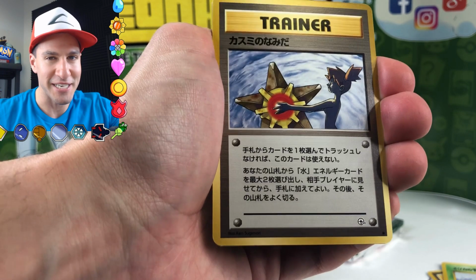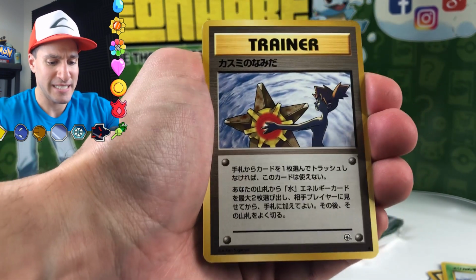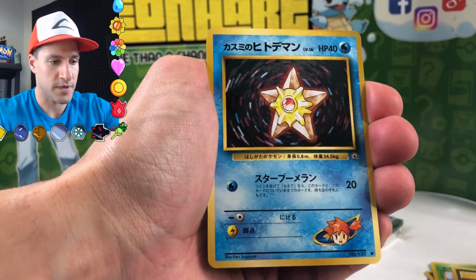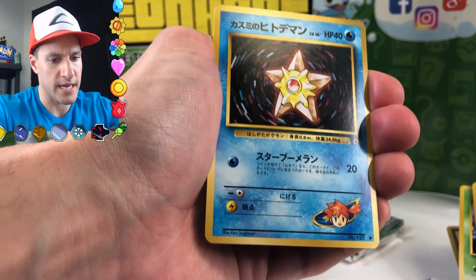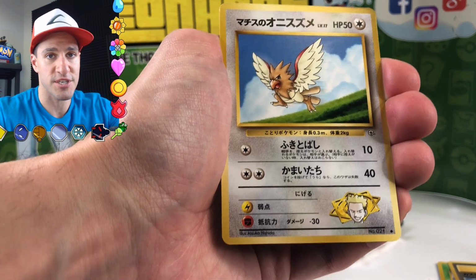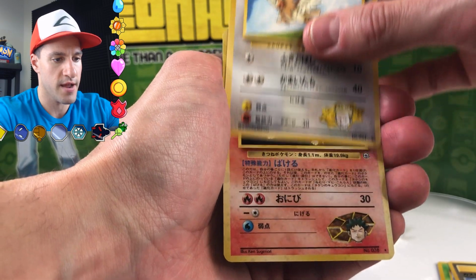I don't know if this is the banned Misty's card or whatnot, because these came out in like 1999, but kids, look away, please. Misty's Staryu. Love the artwork. Let's see if there's any Mishitaru Arita in here. We'll be on the lookout for it. A Lieutenant Surge's Sparrow flying through the countryside. And last but not least, the rare.